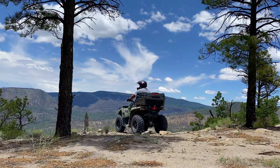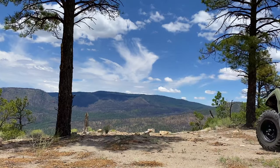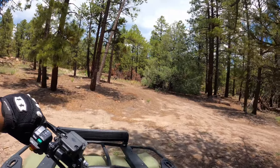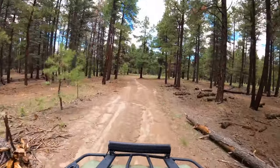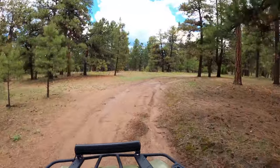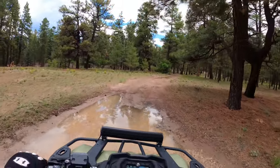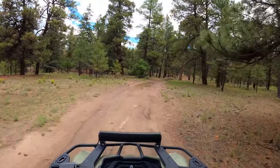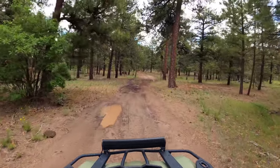Man, what a beautiful day out here on the trail, man. We just passed the fork in the road back there, or the T I should say, and so this route right here is 611, which will take us all the way back out to 606.